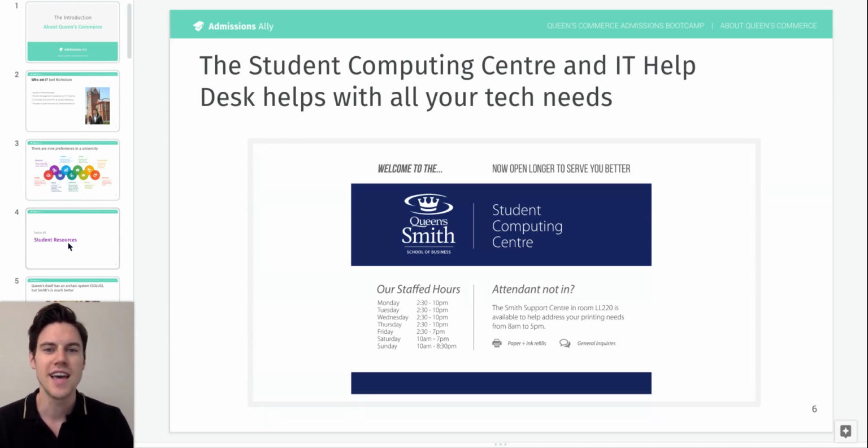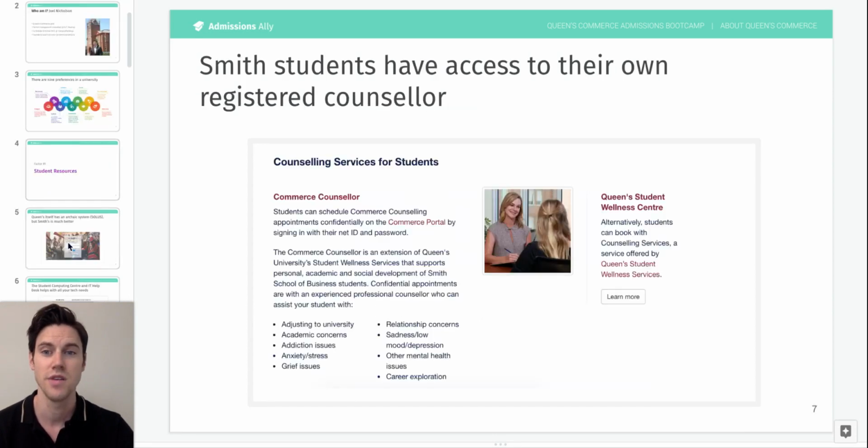And in terms of IT help, all Smith students have access to their own IT support services. So within your tuition, you can basically drop off your Mac, you can drop off any laptop that you have, and they'll give you a loaner and they'll try to fix it, depending on what issue you're having. I believe that is 100% included in your tuition in terms of the services. Obviously, if you have to buy a new motherboard or any sort of equipment for your computer, that's not going to be covered in your tuition. But the service is there for you. So it's super helpful and sometimes a lifesaver.